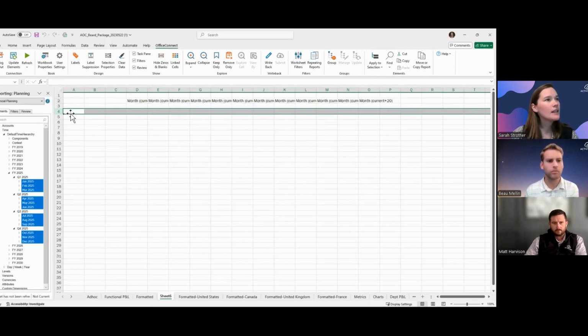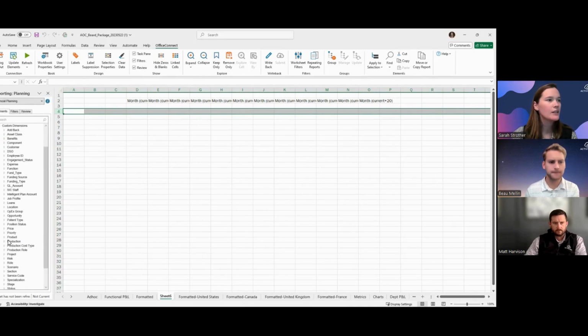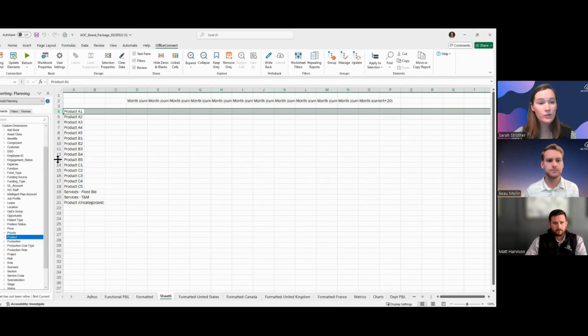The next piece is I want to look across all my different products. We're really just trying to get to that granular intersection of our data. So here we'll have our product. If we use this apply immediate children as a group, it's going to add all of my products to the list. And then in the future, if new products pop up, it automatically updates on my report.